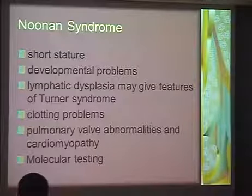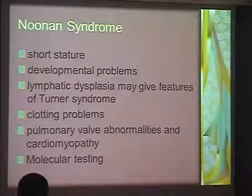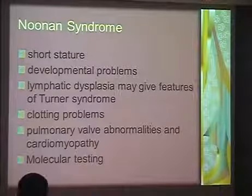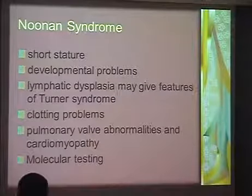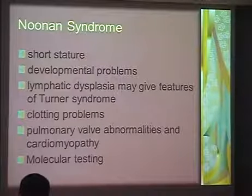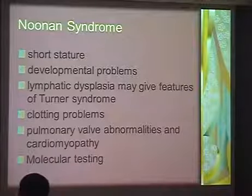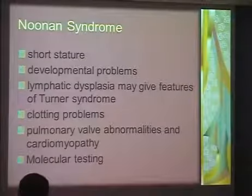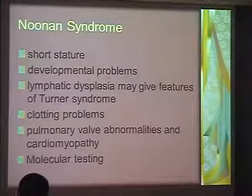So back in the day, when I say back in the day, before some of you were born, they used to call it male Turner syndrome. But in fact, boys and girls get Noonan syndrome. It's an autosomal dominant condition. The primary cardiac findings are either pulmonary valve stenosis or cardiomyopathy. And as I mentioned, there's now molecular testing.